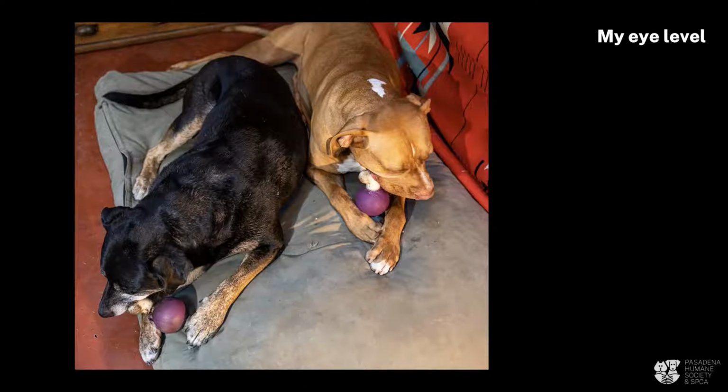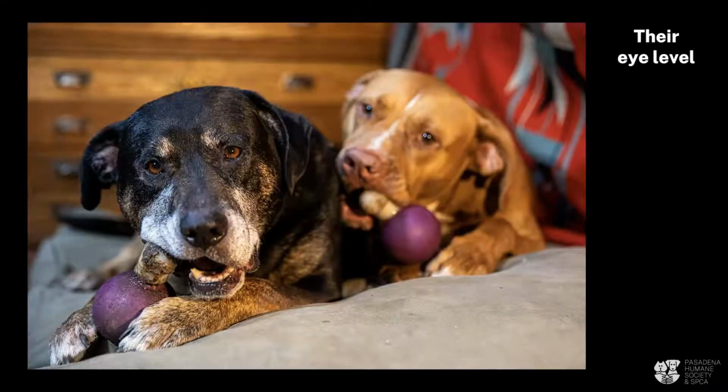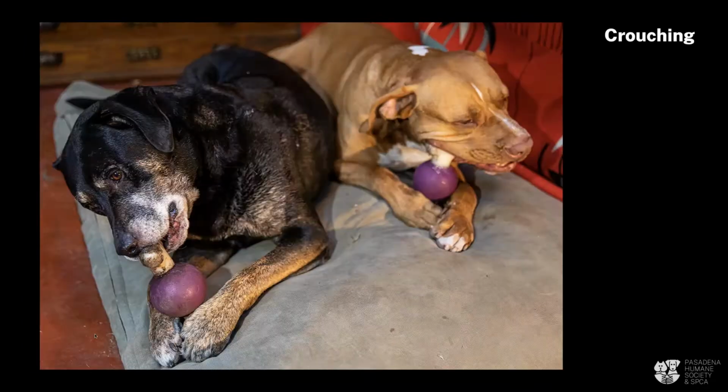So that's that. Here's three more, just three other photos, eye level when I'm standing. I'm doing the lazy crouch, but it's a little better. And now I'm getting down on the ground, and back and forth. Okay, I think we covered that.